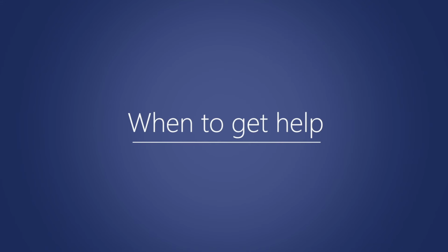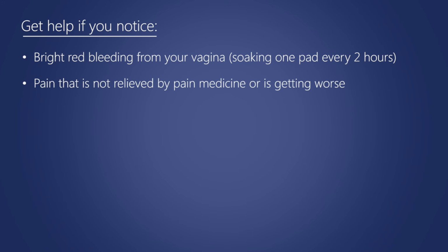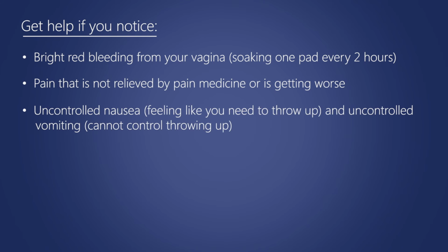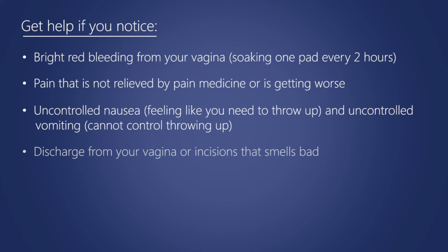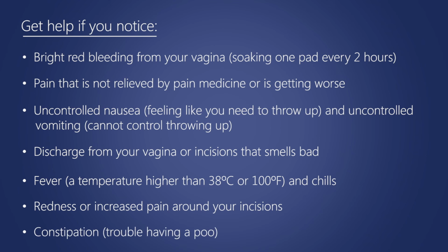When to get help. Get help if you notice bright red bleeding from your vagina, soaking a pad every 2 hours, pain that is not relieved by pain medicine or is getting worse, uncontrolled nausea, feeling like you need to throw up, and uncontrolled vomiting, cannot control throwing up, discharge from your vagina or incisions that smells bad, fever, a temperature higher than 38 degrees Celsius or 100 degrees Fahrenheit, and chills, redness or increased pain around your incision, constipation, trouble having a poo.